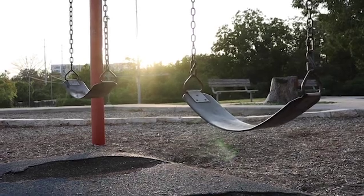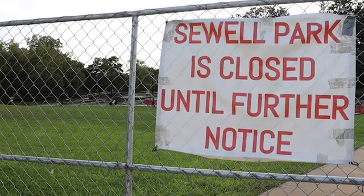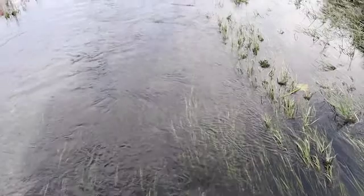I was able to look at 2 sites. One is at Sewell Park. And so, that was closed down for any kind of access, whether it be students or general public. And so at Sewell Park, one of the things I noticed just from data from February and March, we don't have any April data for Sewell Park.